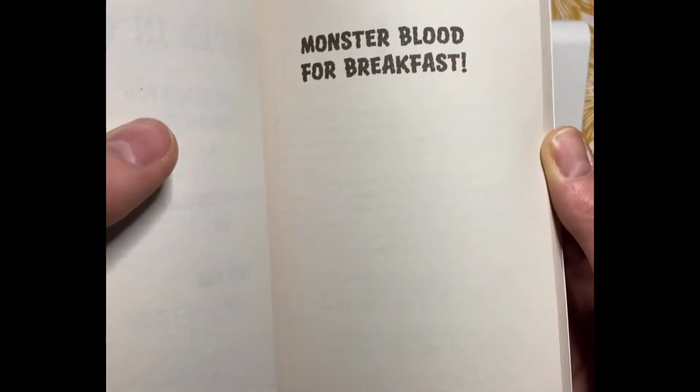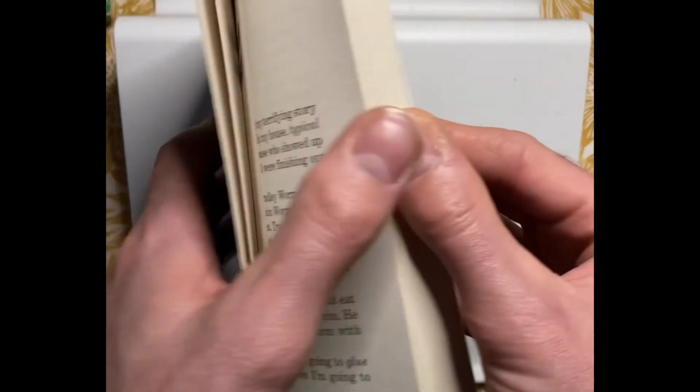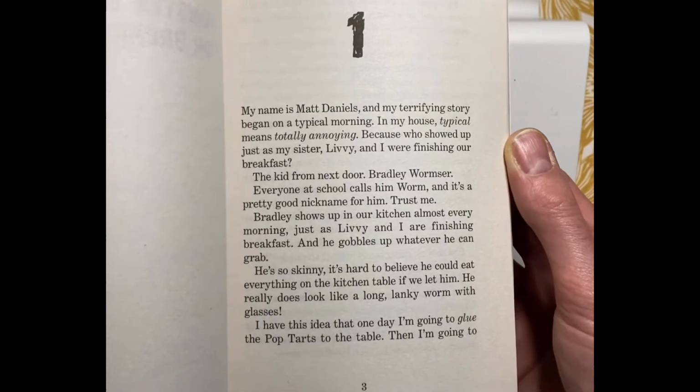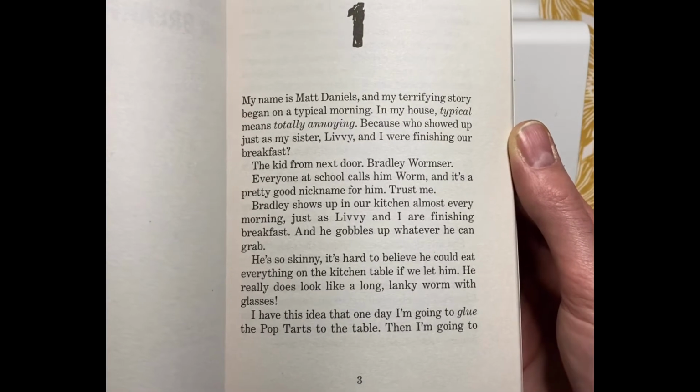"Not bad," he said, using Livy's sleeve to wipe his mouth. "A little soggy." "Let go of me," Livy cried. He snapped his fingers a centimetre away from her nose. He thinks that's totally funny. Livy hates it. Mum has no idea what a pain Bradley is.